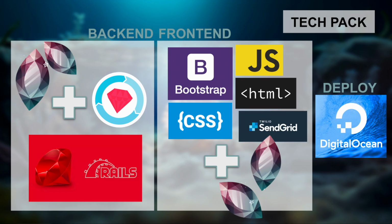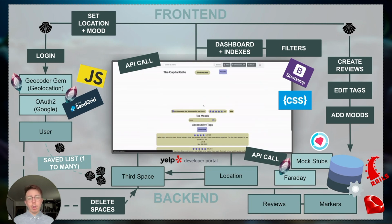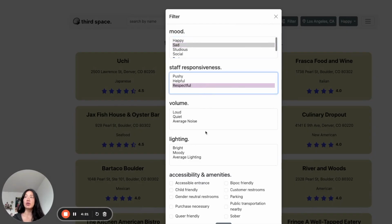Our services are developed using the Rails framework using Ruby, JavaScript, Bootstrap, CSS, and HTML for logic and styling. Authentication, authorization, and password reset functionalities are integrated with the help of SendGrid and Google OAuth 2. We've chosen DigitalOcean as our hosting provider. In building our application, we use an agile workflow approach.